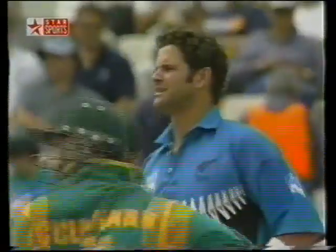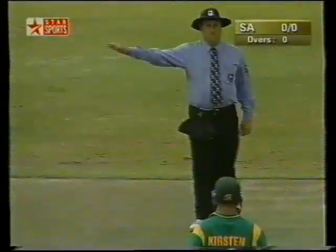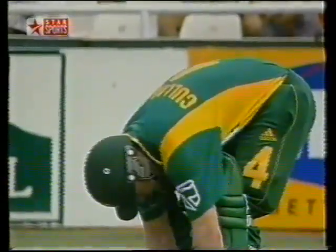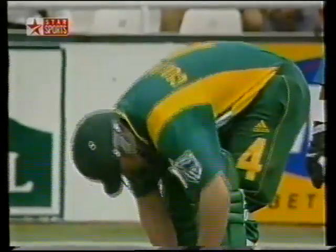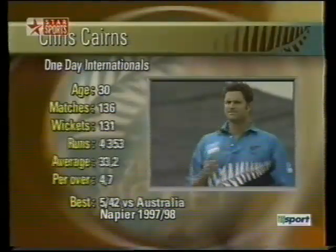Here's Cairns, leg side, first up. Cullinan's just turned it around the corner for an effortless boundary, so that's a good start. Half volley on leg stump, and they have got to go. Doesn't matter whether you're opening the batting or batting down the order. It's really a free hit with the field placement the way it is. Fine leg back and just a man behind square. So Chris Cairns will be conscious that he is a wicket taker and he does have to strike here.